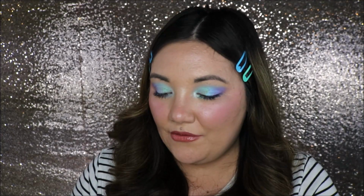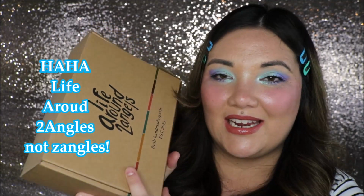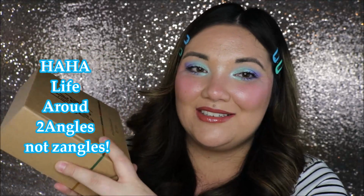but he sent me something from Amazon and I got it in the package today, and I was like, what is this? It's called Life Around Zangles, and it's fresh handmade goods since 2015. It came in this box and I was like, what is this? I thought it was a part of Declan's Easter present because him and I have been kind of putting together things to put into it, so I thought that's what it was for.